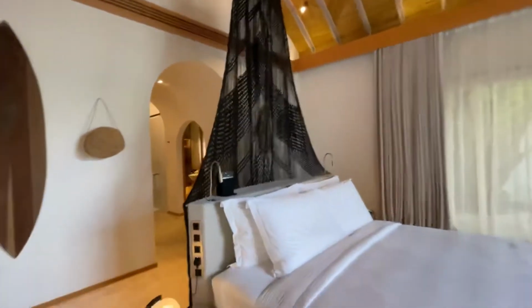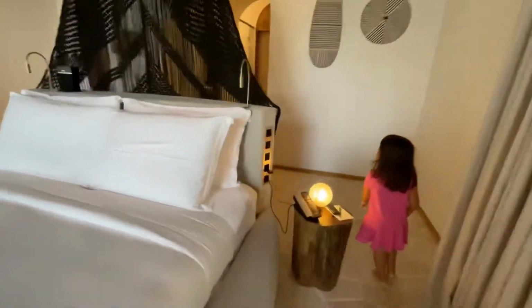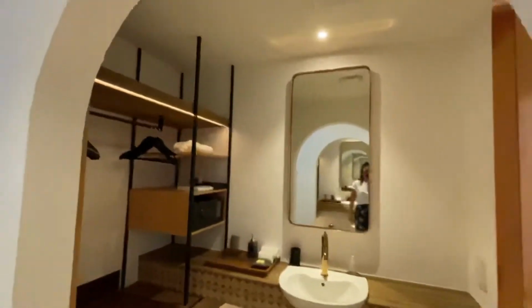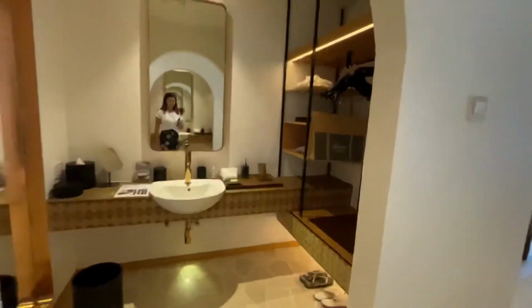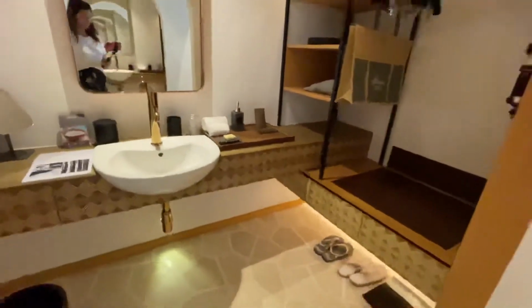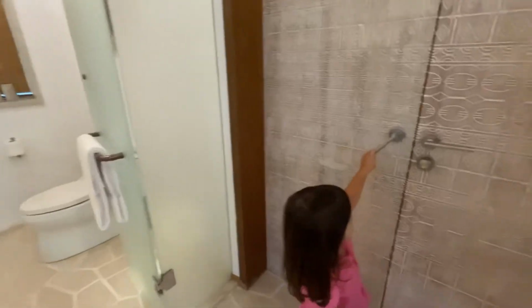Now let's have a look. This is a sunrise villa. Oh my god, it's very spacious. As you can see, they have an amazing bed. Oh my god, very comfortable. And then they have an indoor bathroom. This one is for gentlemen, I believe, and the other one for ladies, because I saw the bag there. It's completely amazing for a couple or even a family to stay, and you can have a rain shower. On the other side there is a toilet.